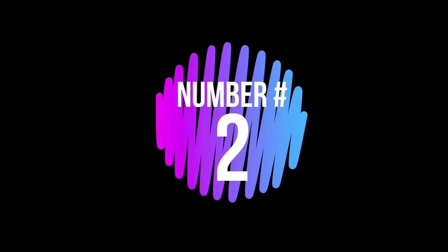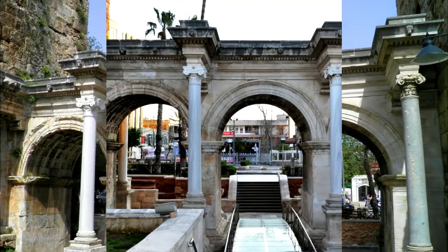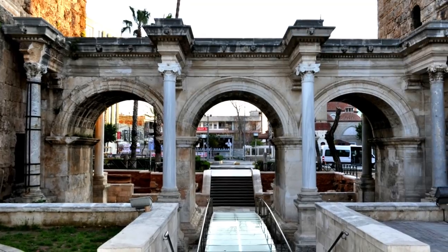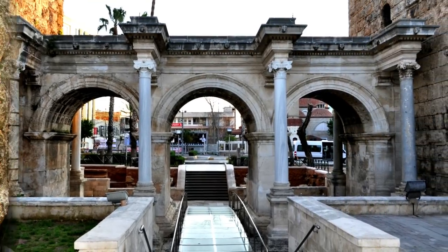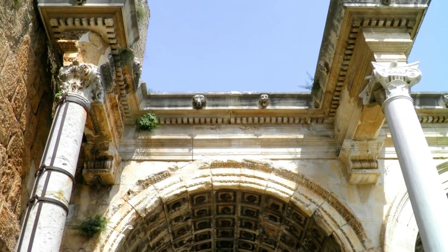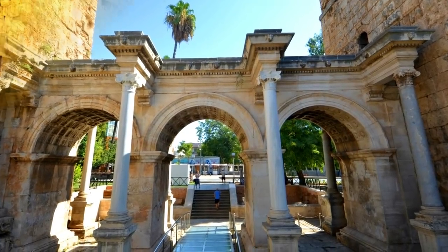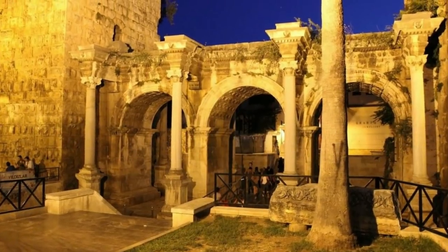Number 2. Hadrian's Gate. Hadrian's Gate is one of the main dramatic entrance gates into the Kaleiçi district. Considerable stretches of the Hellenistic and Roman town walls on the eastern side of the old town have been preserved, and Hadrian's Gate is the most notable of these sections.